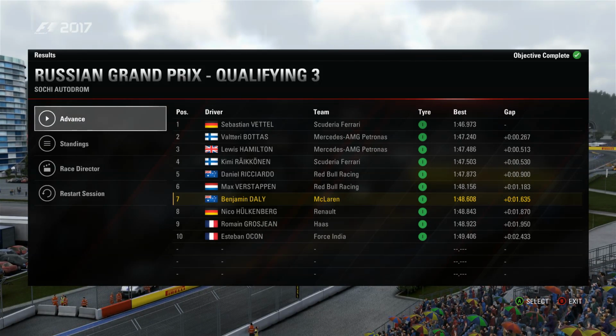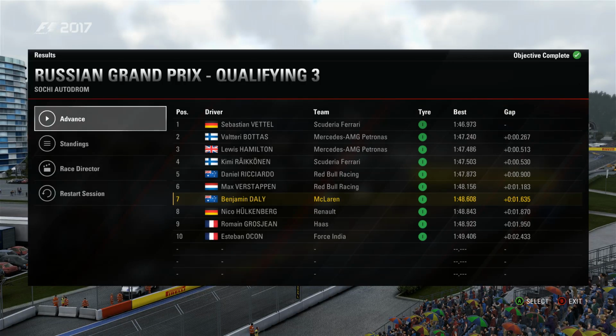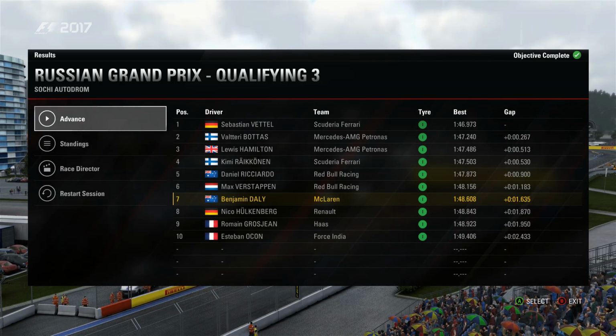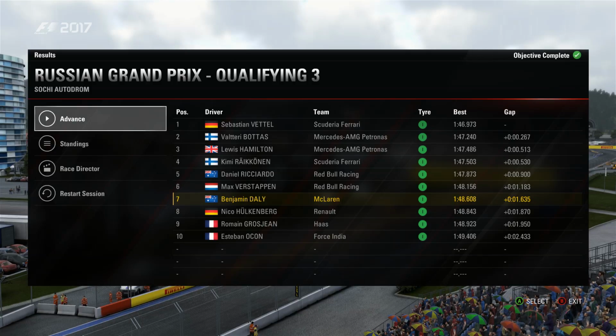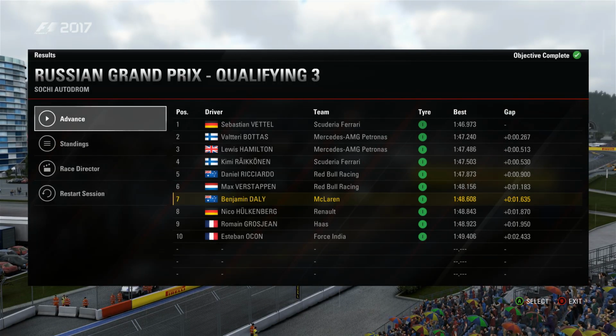To be honest, I was happy with 10th place, but to get another further 3 spots is just absolutely awesome. We're right in the mix there with the top 3 teams, best of the midfield, and that's all I could really ask for. So as we head into the race, yeah, we're looking pretty good for some more points.